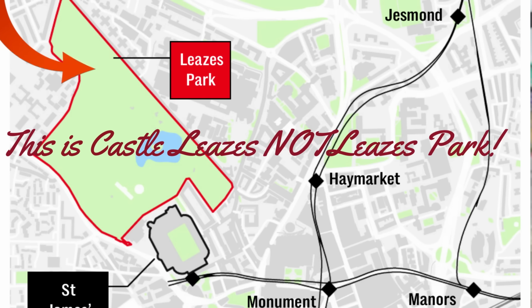And if you go back to the Luke Edwards article, he even messed that up. If you look at his map, he's confused. He thinks Leazes Terrace includes Castle Leazes. They're 2 different areas of land, and he thinks the 1990s plan was on the Town Moor. It's riddled with inaccuracies in that article.